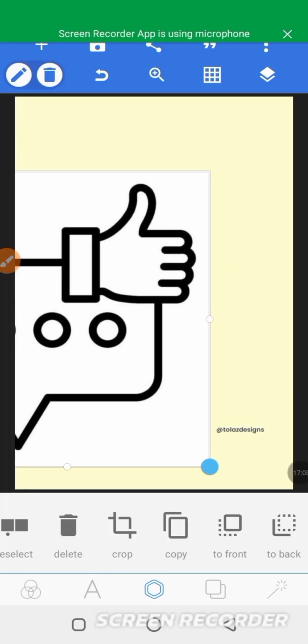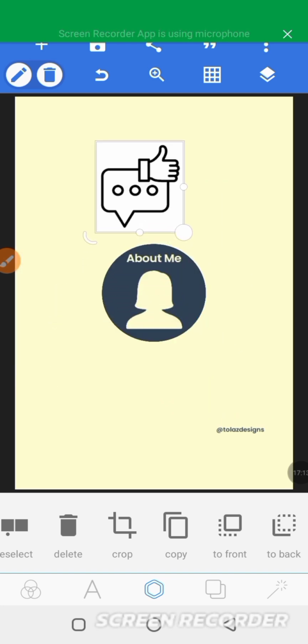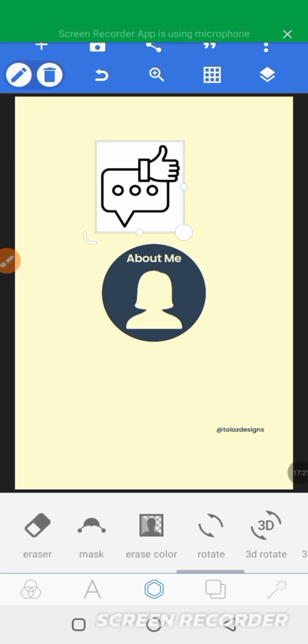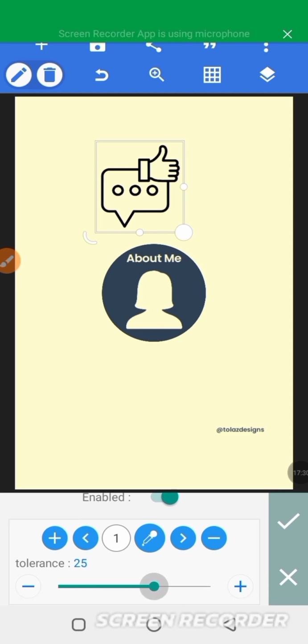Here you come here to reduce the size. It is too big. As you can see, it is already covering our screen. So once you do that, you come to erase color here, you enable it, and the white background disappears. So you come to the tolerance here and increase it to like about 30 for all the remaining white particles to disappear. Then you tap on OK.